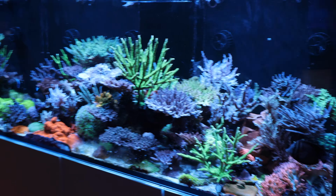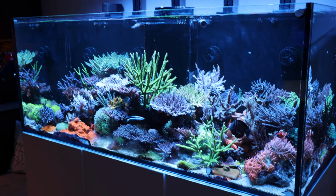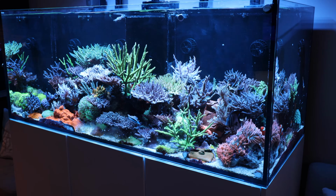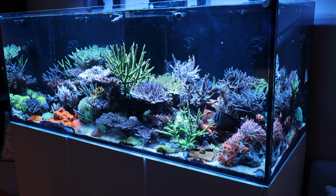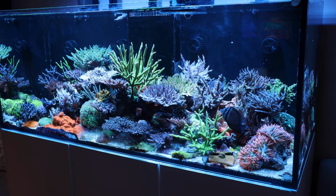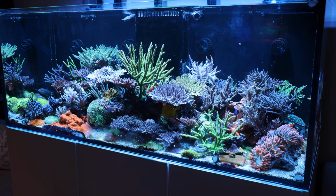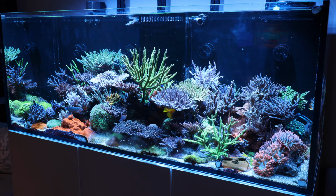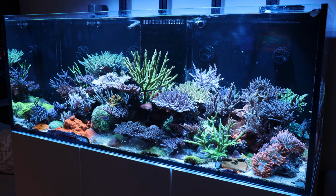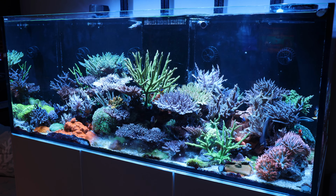As you can see, it's a labor of love, lots of good progress. Really enjoyed the tank and what it's looking like now. And finally, I'll do another video later on all of the frags. As you can see, I've cleaned it up. I've removed all the frags from the main section, so it's actually aesthetically a lot more pleasing.